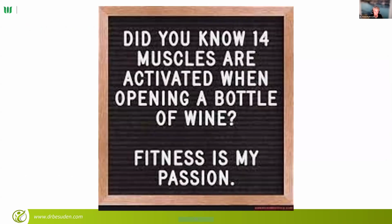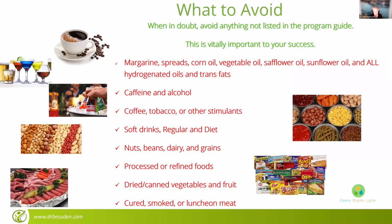Here's me being funny. Did you know 14 muscles are activated when opening a bottle of wine? Fitness is my passion.